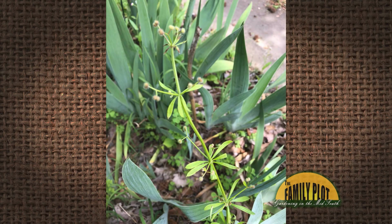This weed is covering my Irish garden. When I pull it, it comes out easily but with no roots. It feels very sticky and the seeds stick to my clothes. What is it? It's Margie in Germantown, Tennessee. She's asking, what is it?